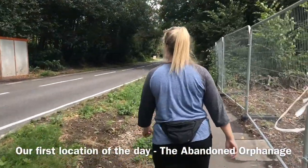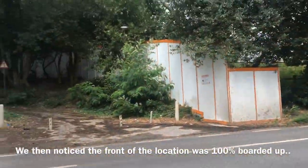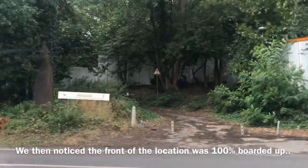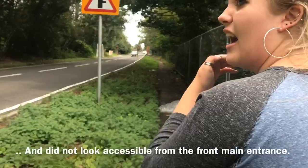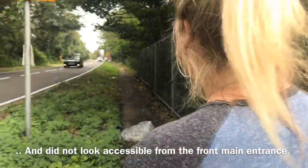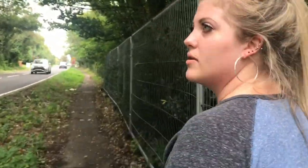Right, it's completely boarded up. But on the other video, that gate was out. What? Right, if we walk up here a bit, I'll make a phone call and see what we can do.